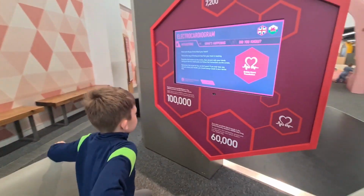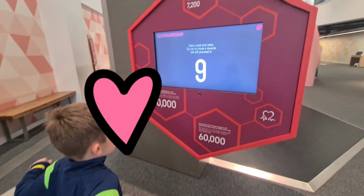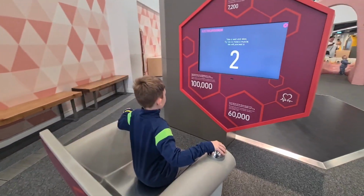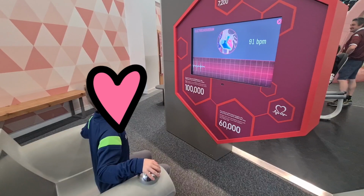So, electrocardiogram. Take a seat and relax and try not to move a muscle. He's perfectly normal now.